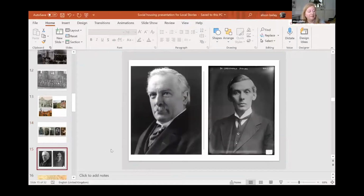Okay, so you've got Christopher Addison on the right here, Dr. Christopher Addison. I'm sure you all recognise Lloyd George on the left. So they were the coalition government, and Dr. Christopher Addison has become the Minister for Health. And it was his job to fulfil Lloyd George's pre-election pledge to build homes fit for heroes, or habitations fit for the heroes who have won the war, which is what Lloyd George actually said. Of course, that's not quite as catchy, so we all remember Homes Fit for Heroes instead.